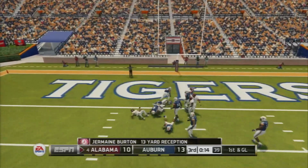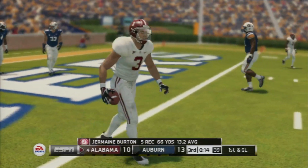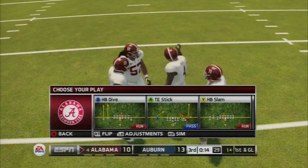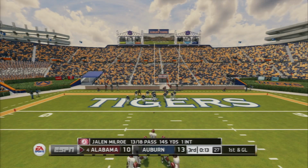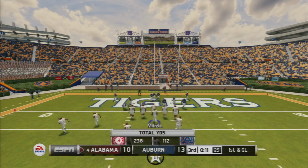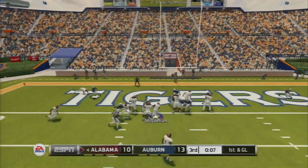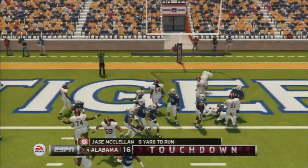Huge play, and it's going to be first and goal. That's a gain of 14 yards on the play. That makes it first and goal. This is the 15th play of this drive. Touchdown, Crimson Tide.